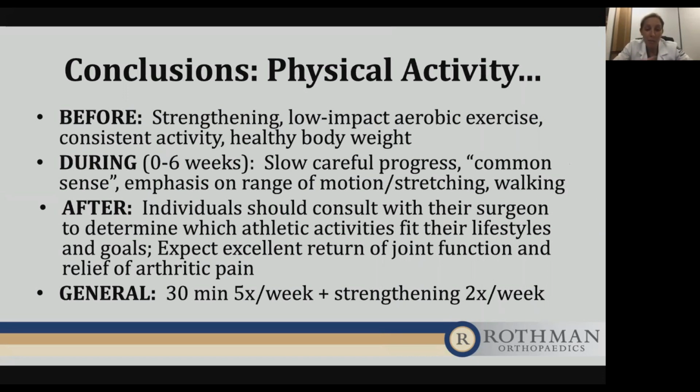In general, for the general population across this entire spectrum, you should be aiming for that 30 minutes of activity about 5 times a week, with strengthening activities about 2 times a week. And I think if you can start to incorporate that into your day-to-day routine, if you're not already, that would really be beneficial for the health of your joints going forward.